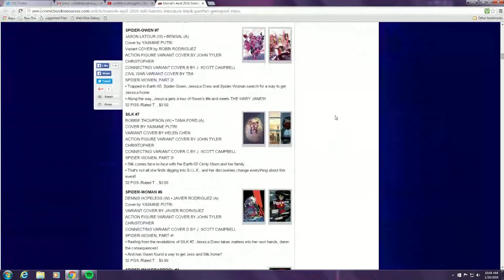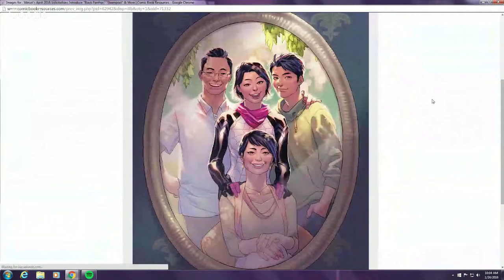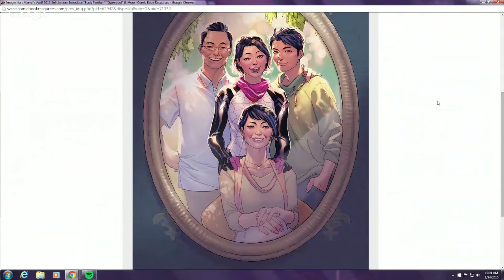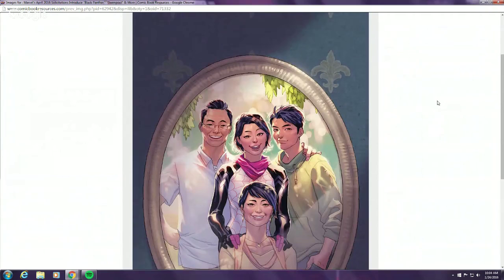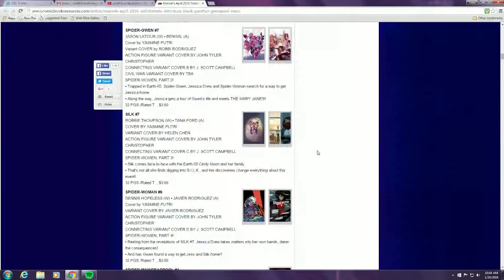Silk number 7, Tan 4. Let's see, cover by, this is another cover by Yasmin Putri. I'm not sure if this is the one though. Oh, maybe it is. Yeah, great, it's a family portrait. It's a nice family portrait, well balanced as far as that goes. So that's a decent cover. Clearly it's hung somewhere like in a hallway. You get a little bit of light casting on top of the whole thing. Yeah, I like it. It's well done.